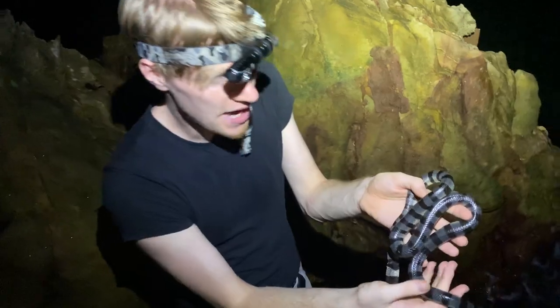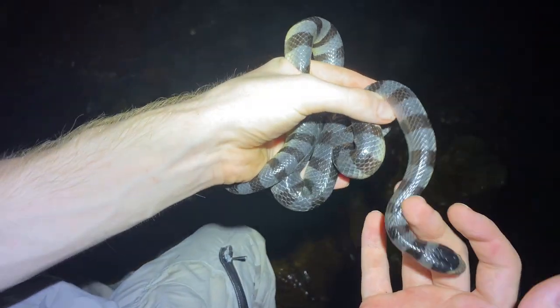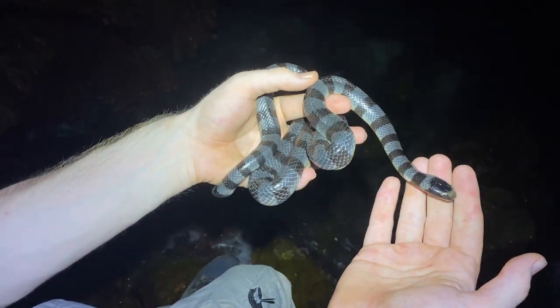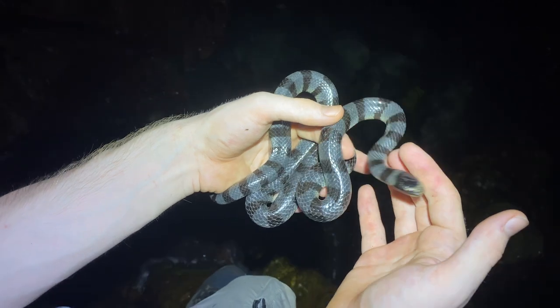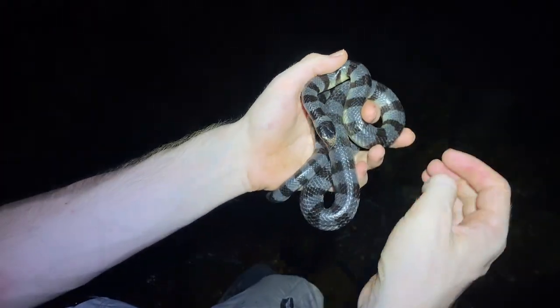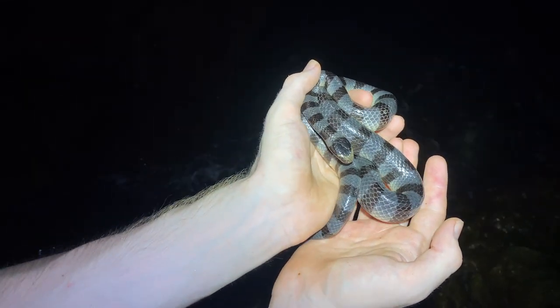Awesome banded pattern. And how blue do they come up on the camera? I hope it shows the blue. Can you see that, guys? We have arrived on an island with no snake records and we're turning up latta powder left, right and center, venomous sea snakes all over the island. Now that's a title I can work with, something like that.